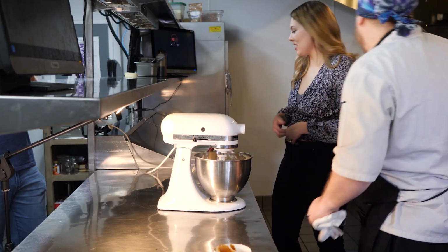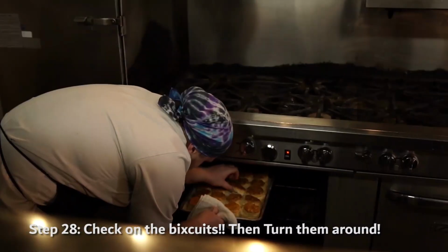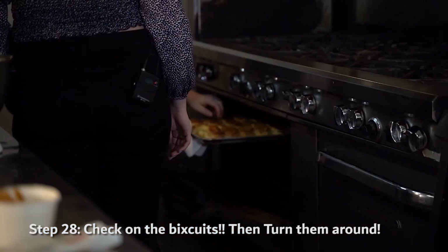Oh, it's our biscuit timer. We're gonna check our biscuits. Just about there. We're gonna turn them another 4 minutes.